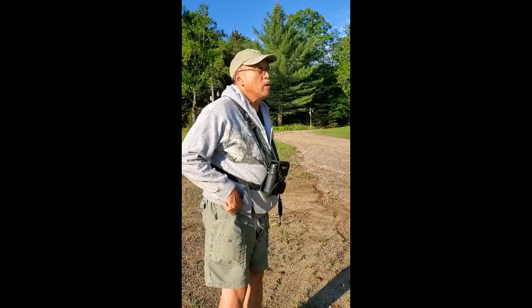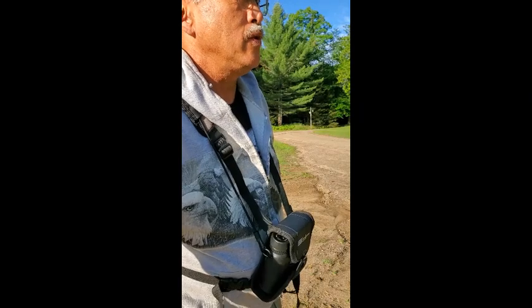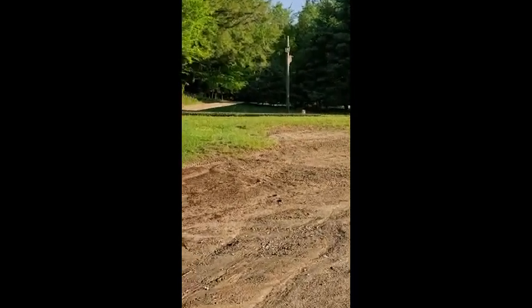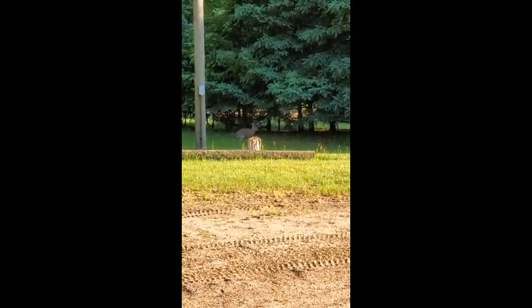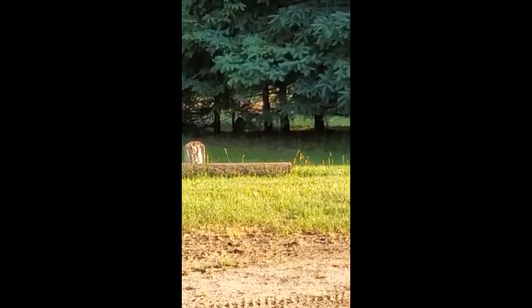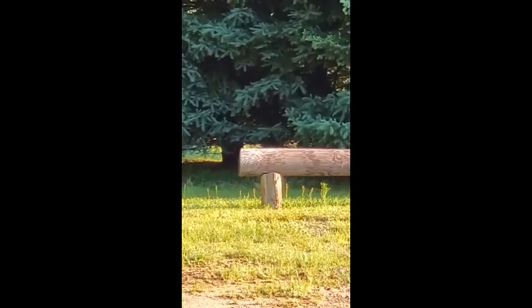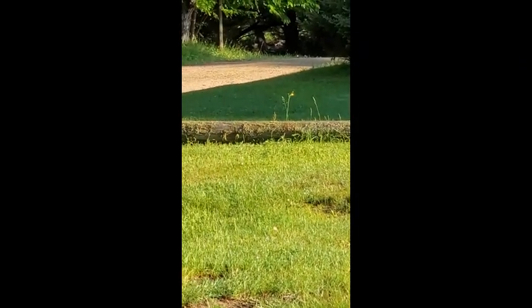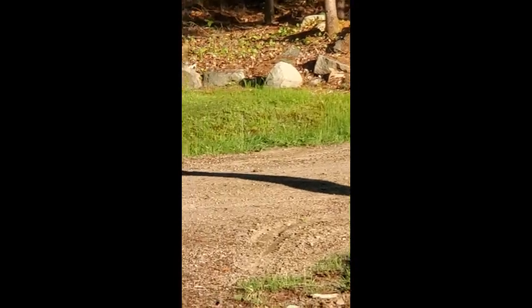Let me give you a view around camp in case there is a bunny. There is a snowshoe hare right over there. Let's see if I can get it into focus in here. Snowshoe hare is all brown at this time of year. It will turn white in the fall as an adaptation for the winter time. They also grow large furry feet that work as snowshoes, hence the name snowshoe hare, so they can run on top of the snow.